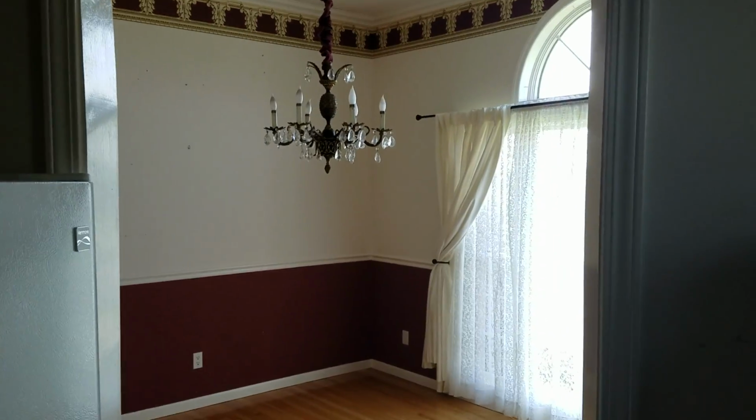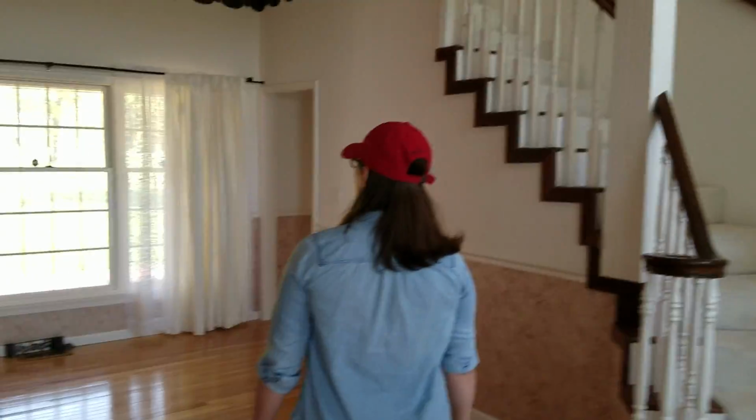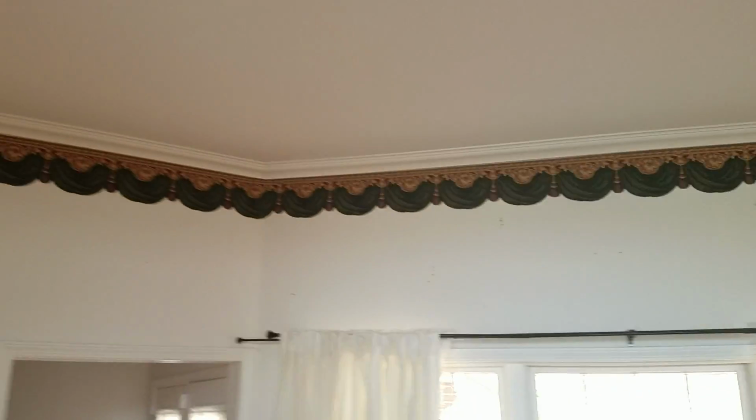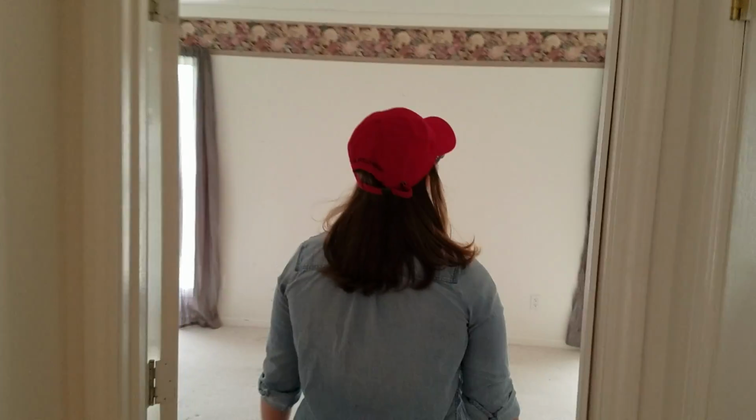All right, back out through the formal dining spot here at the front of the house. Again, big. Double windows with the moon. We'll go master bed and crown. Lots of paint to fix up. Oh, brand new train unit. Happy with that.